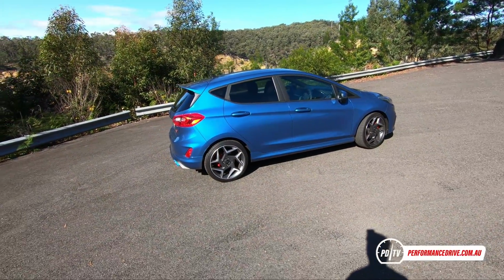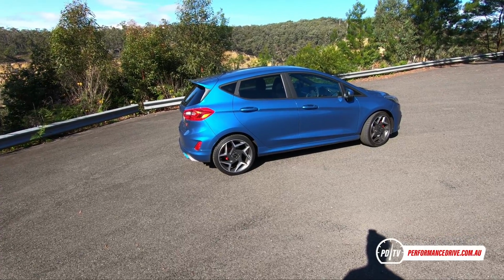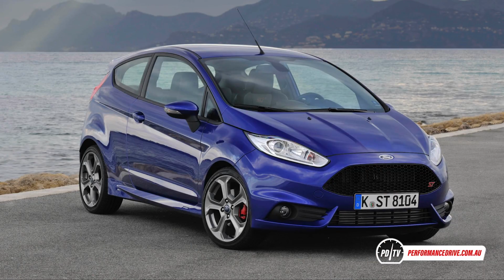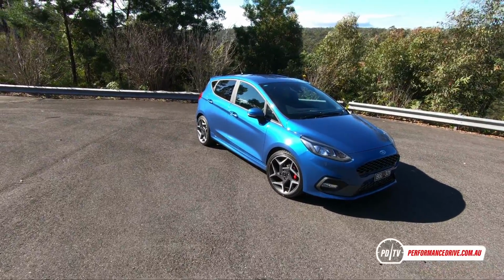Very highly anticipated model, mainly because the previous version was such a great little package. Awesome bang for your buck. So the new model has got some big boots to fill, but on paper at least, it definitely is right up there with it. The main thing you'll notice with the new model is 5 doors.